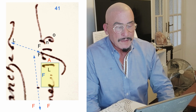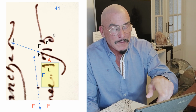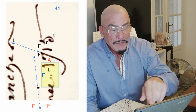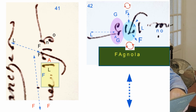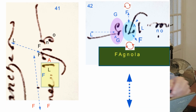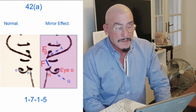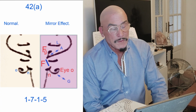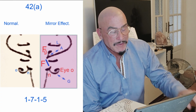Okay. So imagery 41, you can see clearly in the center, you know, the F, the A always joined together, the NO up more higher, and you have the L, follow the blue arrows, and everything is there. Then imagery 42, upside down, you have the clear Freemasonry G of Francis Bacon, and just study it. Fagnola is all in the digits. 42A is very interesting. You have the normal digit 17-15 left, and in mirror effect, look, the beautiful F right, the F, the double F, the G, everything is there again.